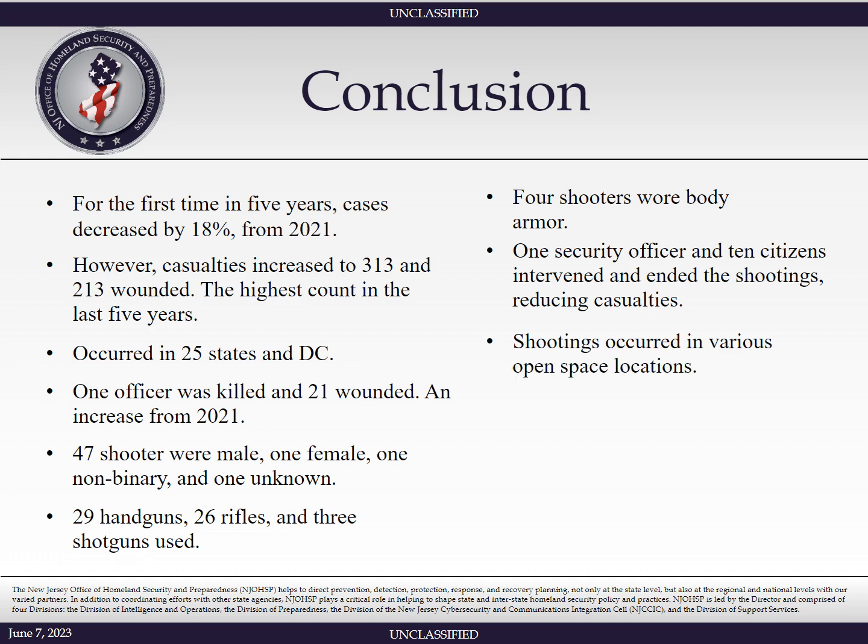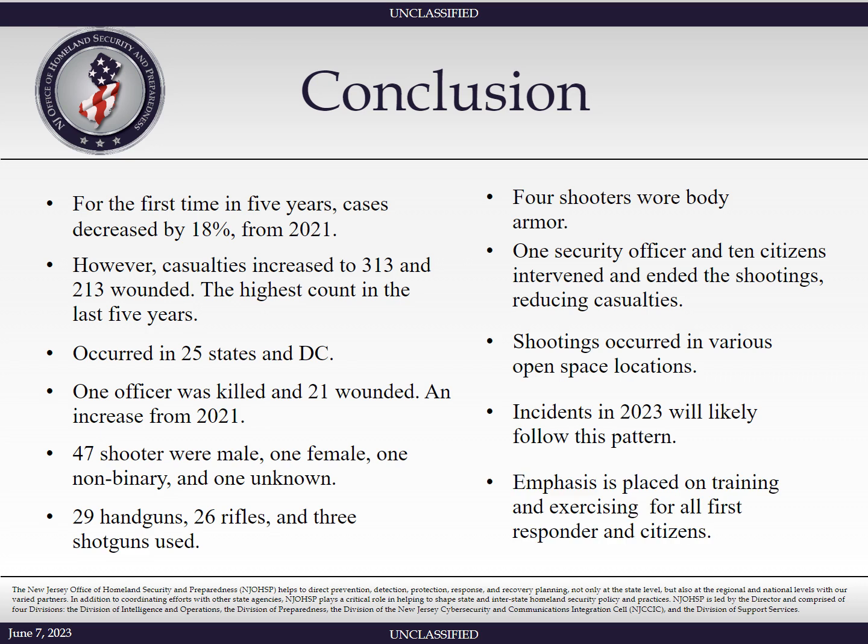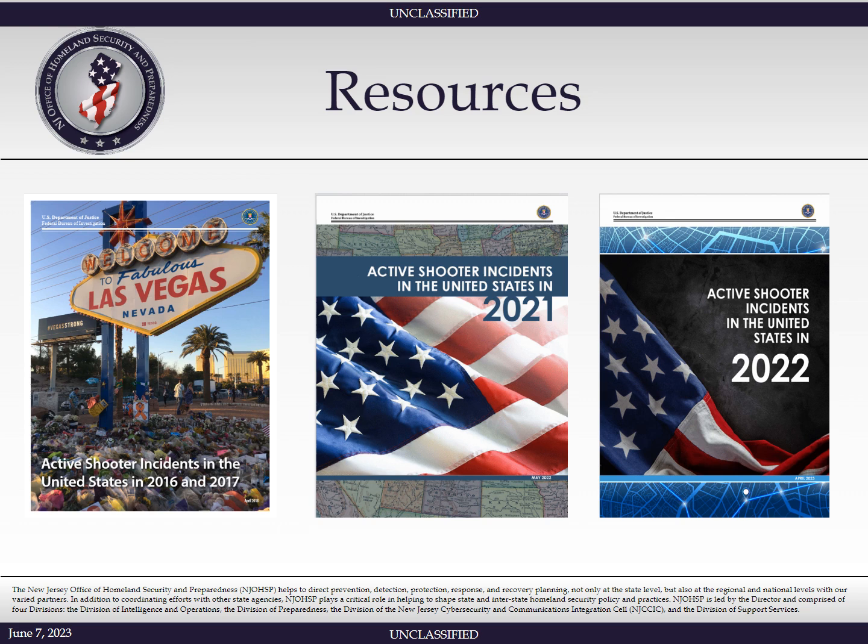The shootings occurred in a variety of open space locations, commerce, residences, education, government, houses of worship, and healthcare facilities. Active shooter incidents in 2023 will likely follow this pattern. The findings noted in this report emphasize the importance of active shooter training and exercises for all first responders and citizens. These resources can be downloaded by selecting the Resources tab in the right-hand corner of this slide deck.